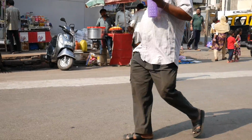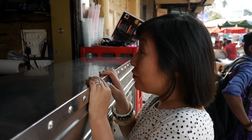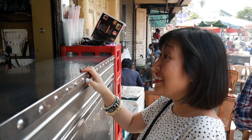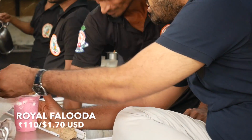It's super hot in Mumbai today, so we're going to grab a sweet treat to cool us down, FALOODA. Hey, one royal FALOODA, please. Royal FALOODA. Yes, with coffee. Dhanyavad.